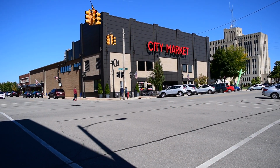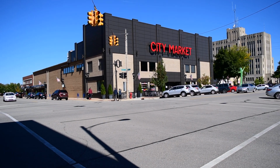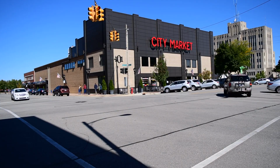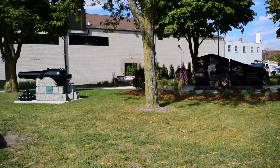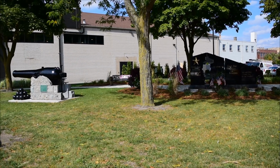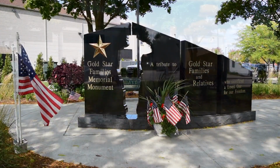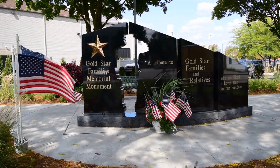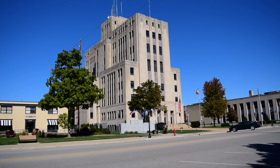On the next block is one of downtown's newest additions, the City Market, an indoor market with a little something for everyone. Next to City Market is Battery Park, one of the few memorials throughout the city dedicated to the men and women who have served or are currently serving in our nation's military.